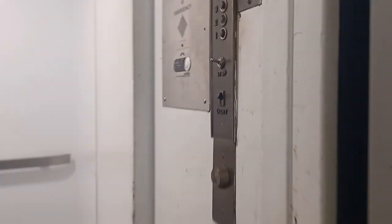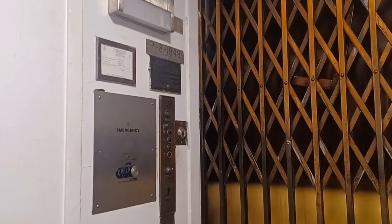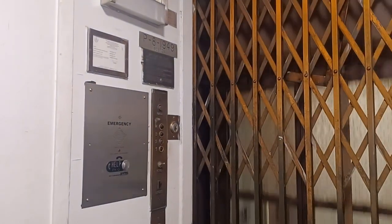This is probably one of the oldest elevators in the city. Yeah, probably. I gotta document that too. This is one of the elevators you probably never see in a long time. Yeah, I remember those when I was a kid. Those are pretty dangerous too, you just gotta be careful.